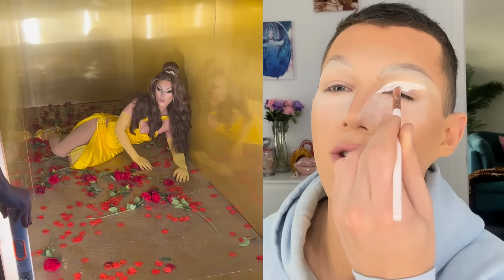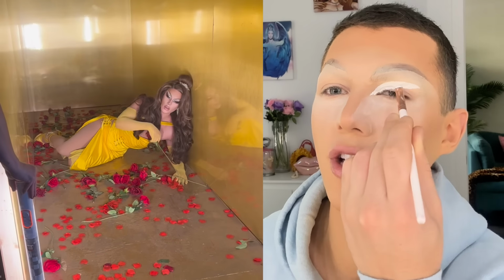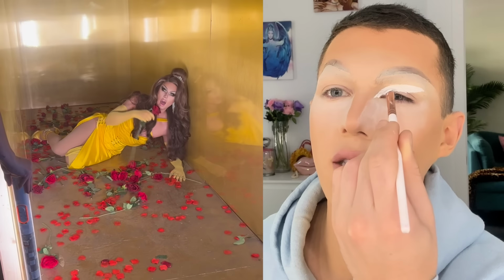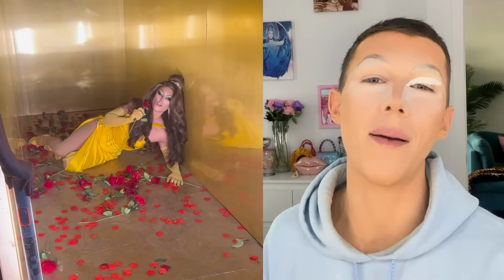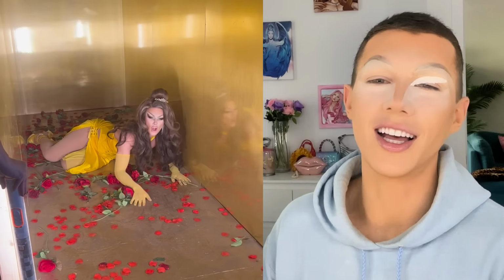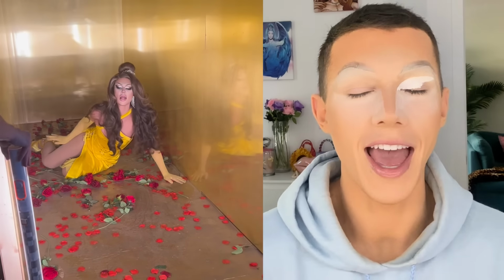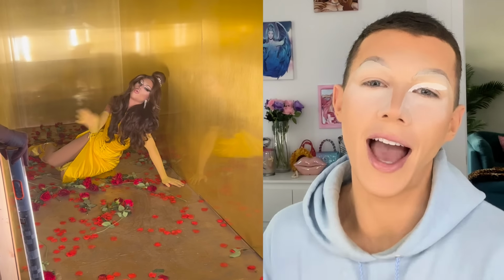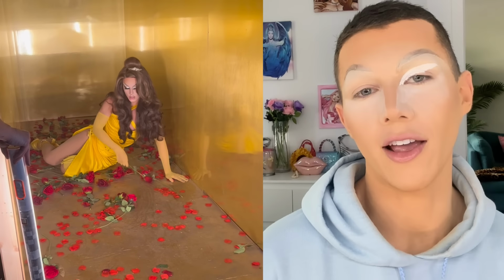I'm so excited to be recreating this Belle look today. Y'all know it's like literally my fave look I've ever done. Belle just means so much to me. She was the true example of divine feminine when I was just a young little lad that wasn't allowed to express themselves freely and be feminine. You know, I wasn't allowed. And now I am allowed. And that's the amazing thing about life.